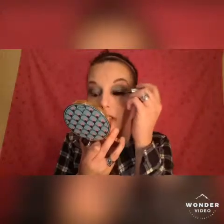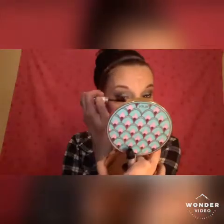Okay, now we're going to do mascara. Today I'm going to use the Ciate London Wonder Wand mascara. I got this in my Ipsy bag as well, and I love it. Really good mascara. And a couple coats, and you'll have beautiful eyelashes.